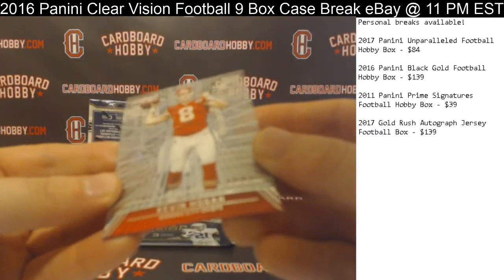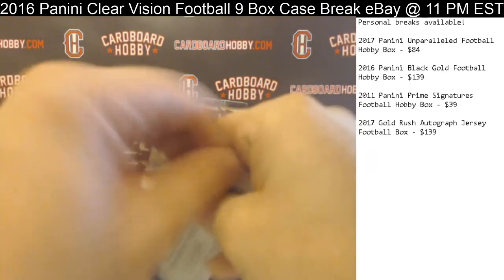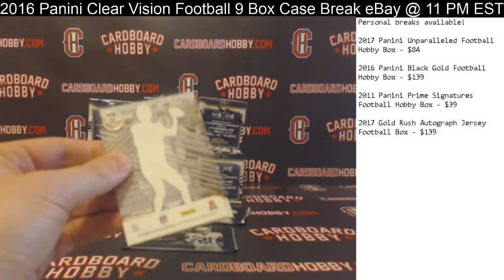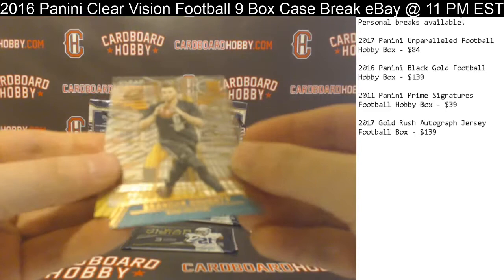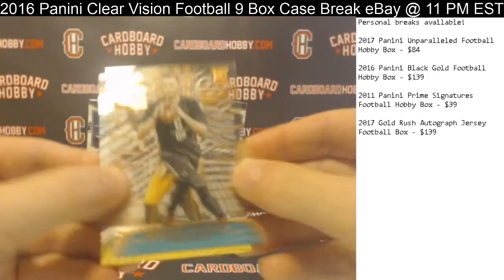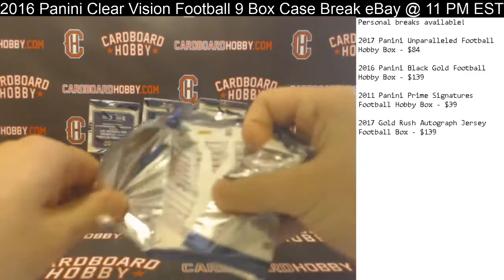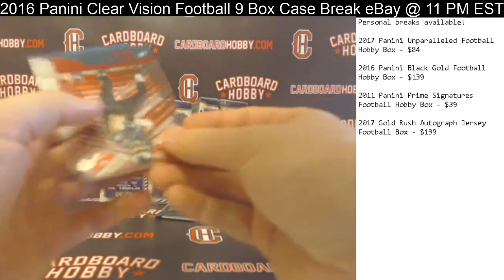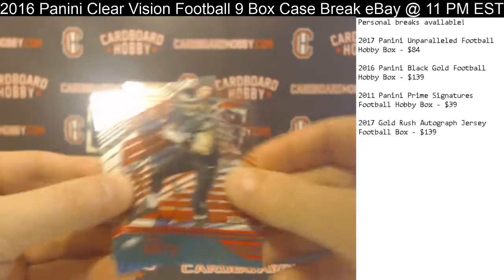We got a Kevin Hogan here, 863 out of 999, Chiefs rookie. We got a Brandon Dottie here, 71 out of 79 for the Dolphins rookie. Zach Ertz, 21 out of 49, for your Eagles. He's tough. One of my favorite tight ends.